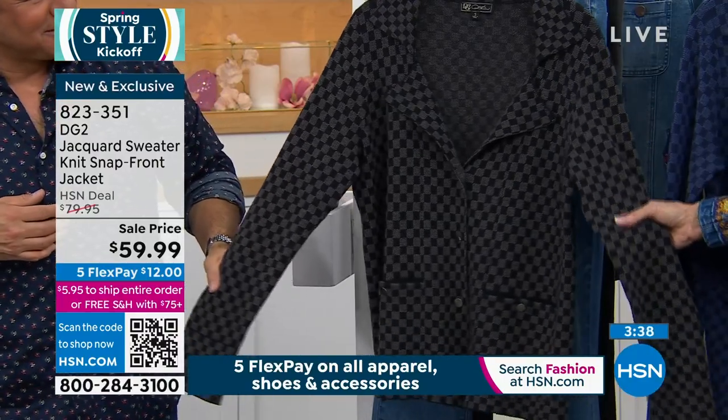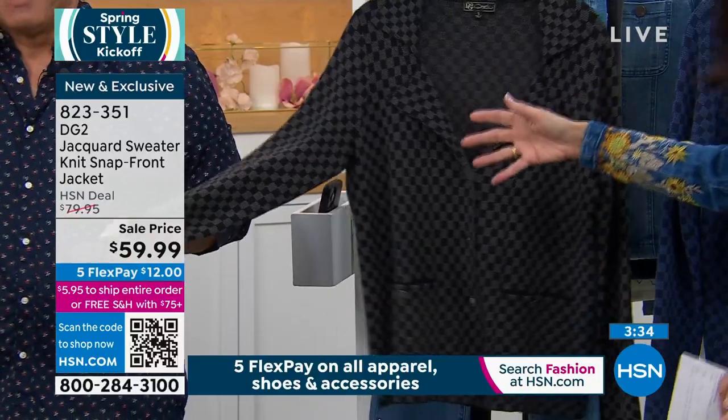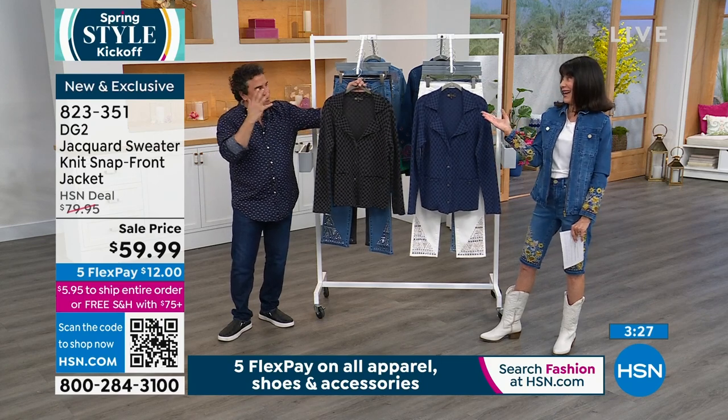This looks like that high-end Parisian. I'm going to say it's Louis Vuitton. It looks exactly like it. I'm going to get fired. By the way, I'm doing it until I get in trouble. This does. It's a hybrid between the jacket and the sweater.